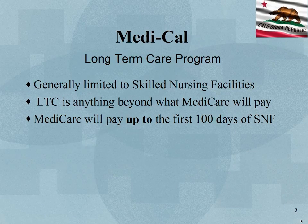Now, Medi-Cal is generally limited to skilled nursing facilities, not assisted living, not in-home care. Please remember that Medi-Cal does have 1,000 different programs. The one in which I'm expert is the long-term care program, and that's the one that we're discussing today.